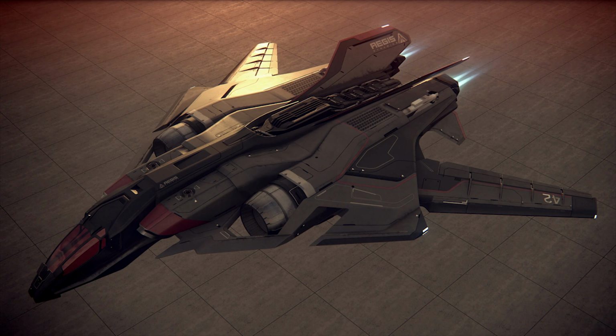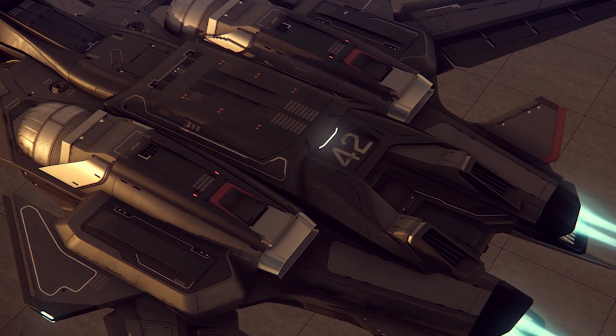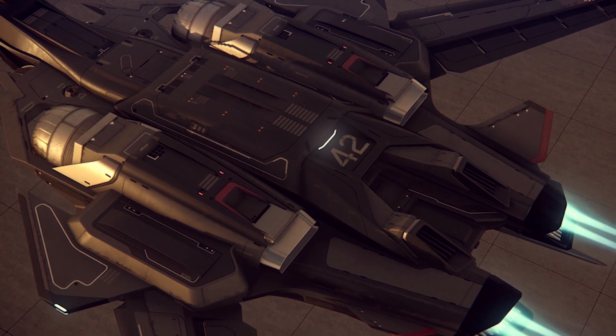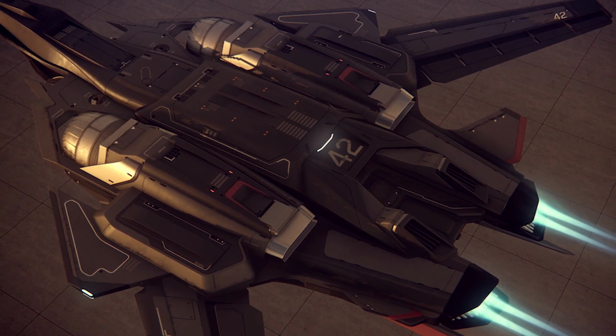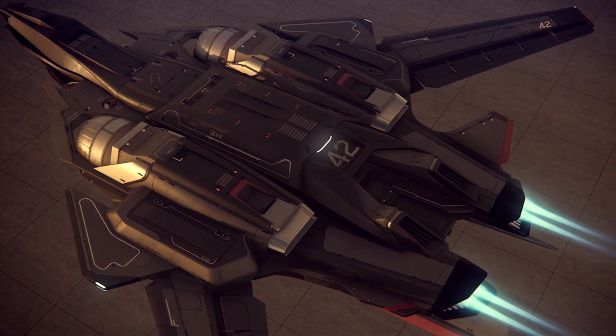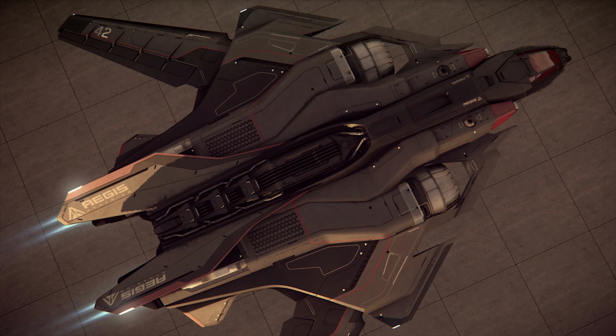Now, a couple of days ago we had the live stream, and we got to see some new content, some cool stuff. The first on the list is the Saber. The Saber is a fighter ship, and it does look absolutely cool. It's one I'm considering purchasing myself, because although I do enjoy exploration and trading, it's always good to have one little fighter in your garage, because it gives you a bit of variance of gameplay. So I'm looking forward to seeing that in hangar. It's going to be a while yet, so something to look forward to.